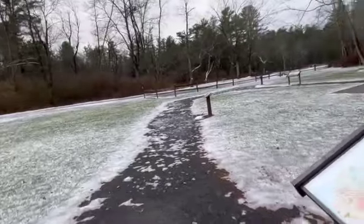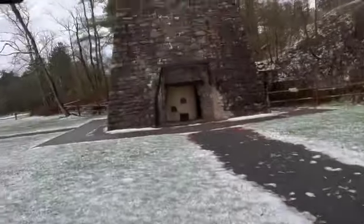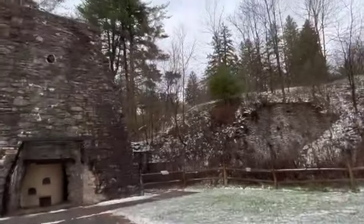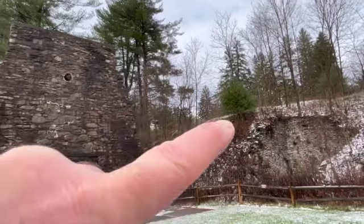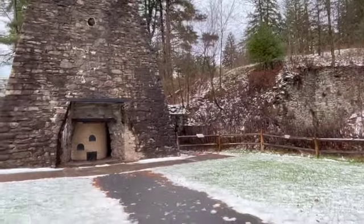Yeah, here it is. So you can see how this works. Essentially you would have the furnace, which is the whole big structure. And then off the back of the furnace, you would have a wooden structure that ran from there over to there. And that's where they would load the limestone, the iron ore, the charcoal or coal, and then dump it into the furnace. And here's the water wheel, and the water wheel had the bellows, which really fired that up.